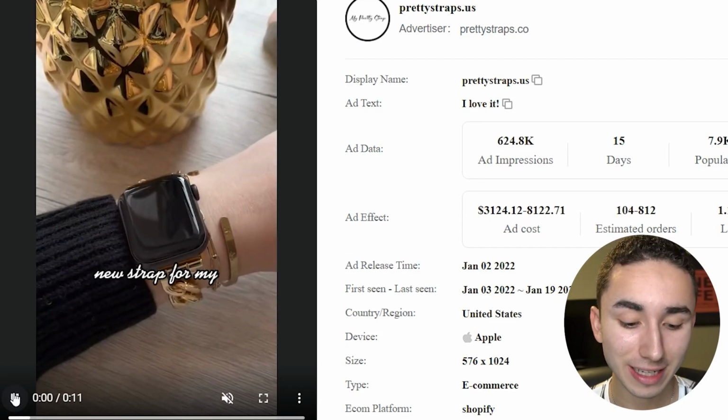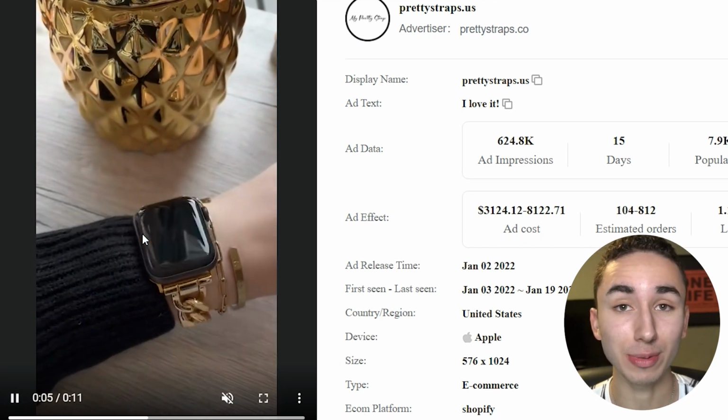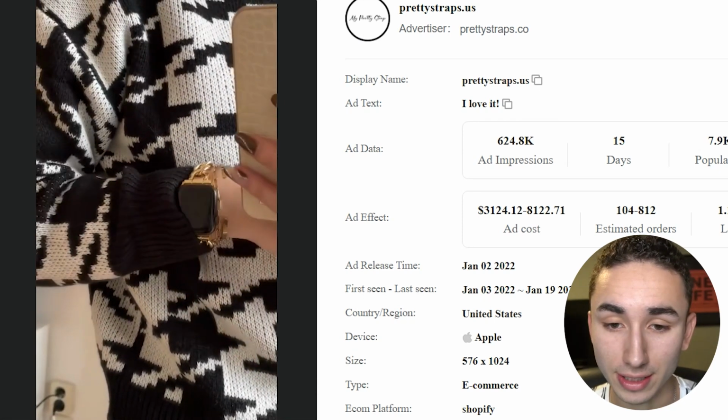And then the challenger, we got the Glam watch strap, the Apple Watch strap. It looks really cool. I actually would probably buy this for myself if I had an Apple Watch, but I'm broke as shit from all these NFT projects I've invested in.